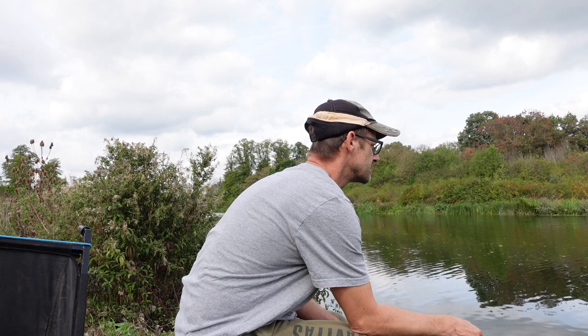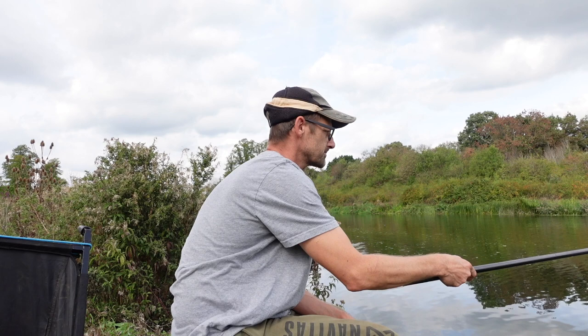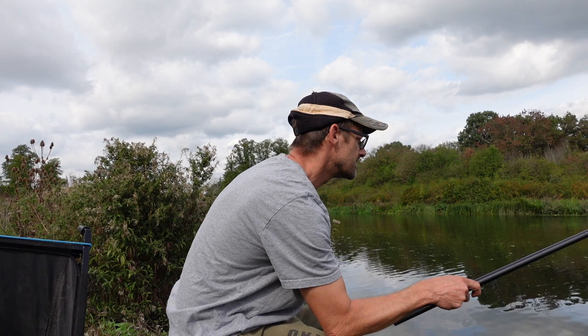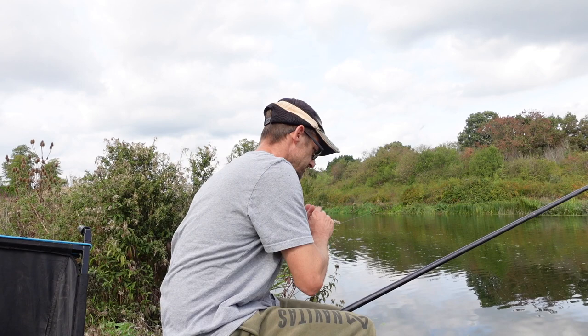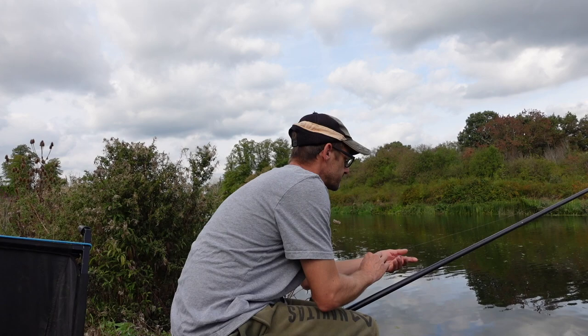Hope I don't get anything big. Ooh. Right, first chuck. Yeah, hope I don't get anything big, because I didn't bring my nets. Landing net, nothing. Had 2 bites. Got a few pinkies for the hook.